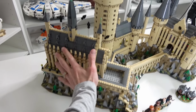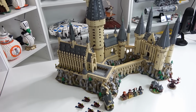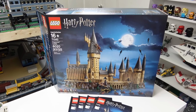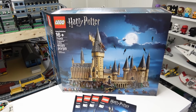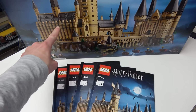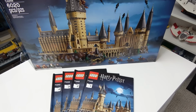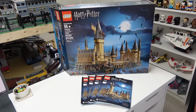Just to give you an idea, take a look at my hand in comparison to one small section of this enormous Lego set. The set itself came in this gigantic box here. You can see the set number and the amount of pieces right there, along with a nice picture of it on that box. There are 4 different instruction manuals that came with this set. The first 2 built this section of the castle. The second 2 built this section of the castle. And the parts within were actually split into 37 different bags.